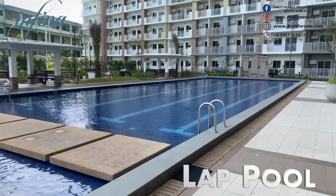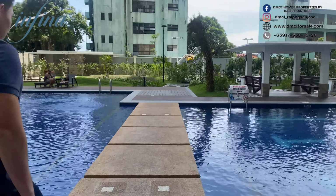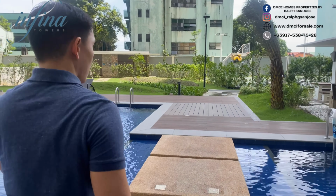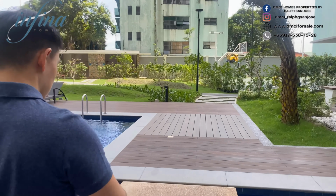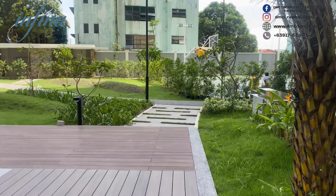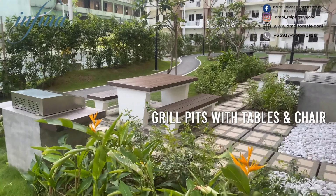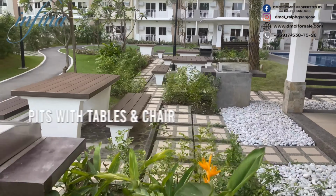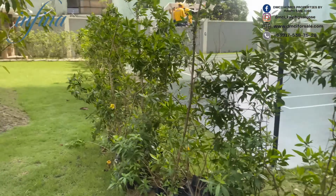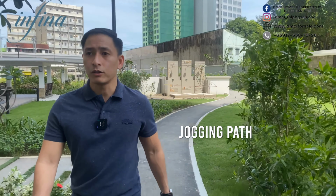Mga gazebos dyan, sa areas. Tawid tayo dito. So may walkway dito sa gitna ng pool papunta sa other amenities. So here we have our barbecue pits. Yan, may mga tables and chairs. Sarap mag-outing dito. No? And dito naman, we have our walkway or jogging path sa area na to.